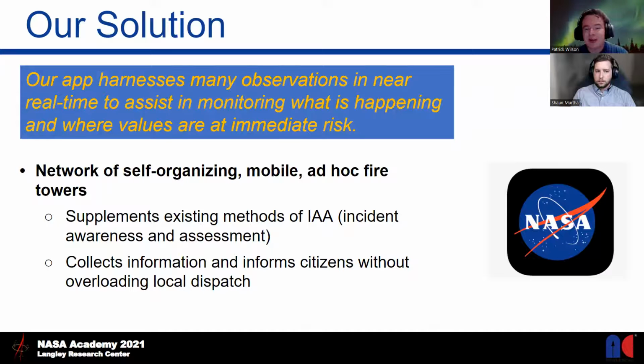That is where the app we created comes in, as it harnesses many observations in near real time to assist in the monitoring of what is happening and where values are immediately at risk. The app is a way for people to report wildfires without overloading dispatch emergencies and supplements existing methods of detecting fire spread. You can think of the app like a network of mobile impromptu fire towers.